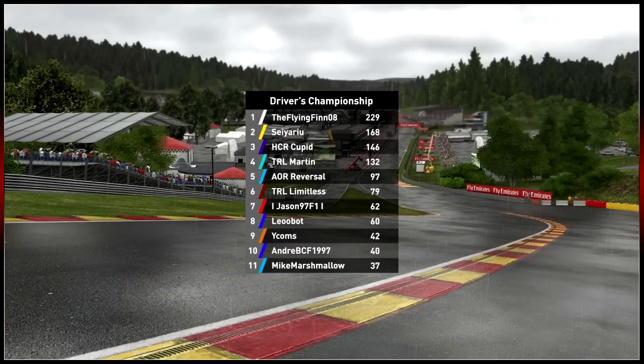The driver championship though still looking very good for the Flying Finn. He will have extended his gap from 58 to 61 then, to CRU in second. Cupid as well with the race win will have closed in a little bit, and Martin also not too far behind in fourth. Then Reversal ahead of Limitless. There's no movement actually in the top 11 of the standings.